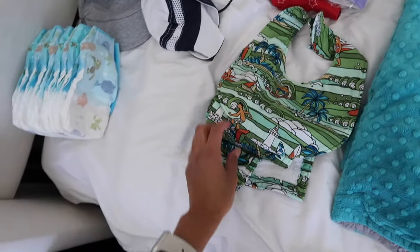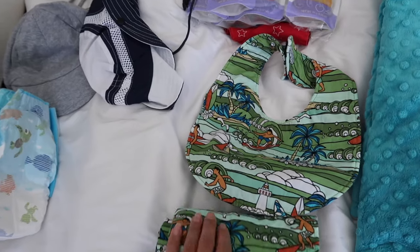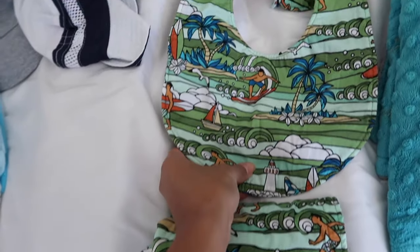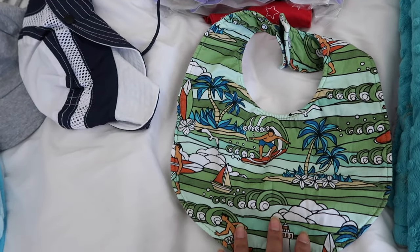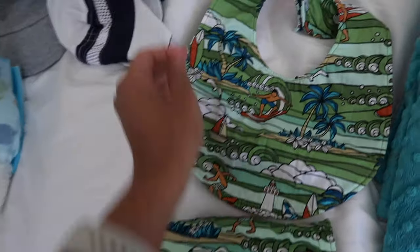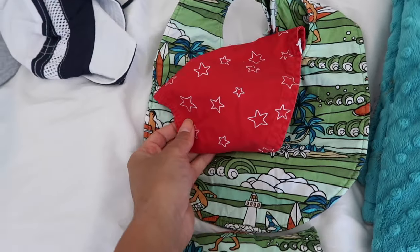So we'll start from here. I have his little bib and his burp cloth. I wanted to be on brand, so I'm bringing his little Hawaiian bib and burp cloth. I thought that would be cute. And then we have just an extra burp cloth here that's kind of cute. He could wear with an outfit.